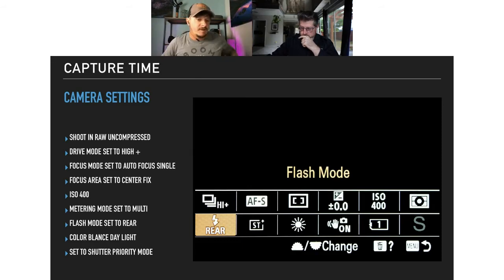So focus area set to center fixed. Like I said, it's just easier for the camera to go, okay, this is the only spot I need to focus on. That way the middle of the frame is where it's going to lock on, instead of having your focus point to the left or the right.